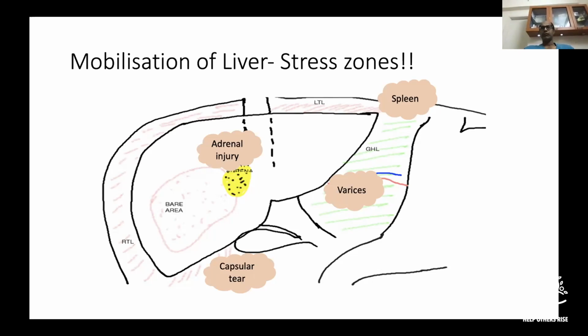So that's something that you need to be very careful of. And in fact, Professor Hill always says that if your spleen is really adherent to the liver, then probably better to leave it to the end, after you devascularize the liver. You can actually leave a little bit of the liver capsule and liver parenchyma on the spleen rather than risk tearing the splenic capsule.